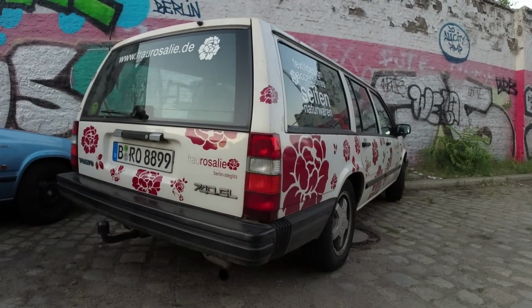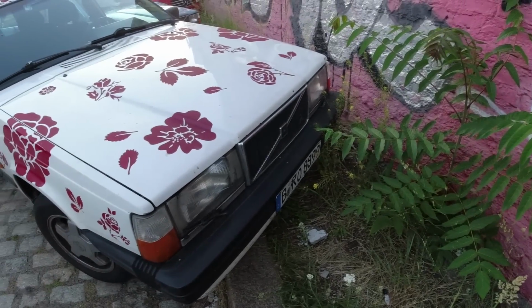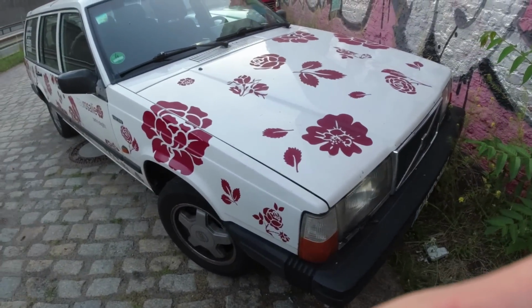Yeah, we've done it again. We got one. Flat front, which is probably the only good thing about it. Now, there is a lot of good about this car.